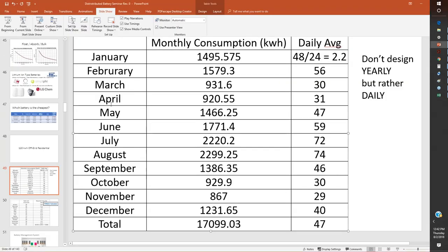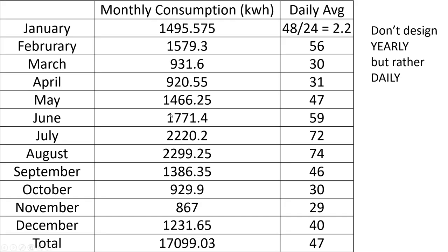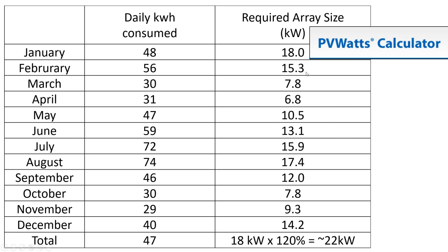And so by doing this exercise, we can go from monthly consumption to what our daily average consumption will be. And then we combine that with PV watts to hone in on what's the appropriate array size so that we fill our batteries back up every month. And then we might even want to oversize the solar array beyond that. So we saw that an 18 kilowatt array would produce our monthly production for what we needed, but we might actually want to go even larger than that, because on those overcast days, that's what we really want to design around.